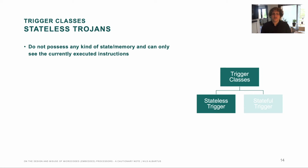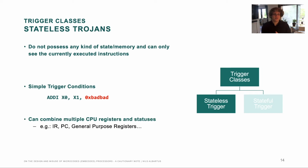This limits the attacker to rather simple trigger conditions, for example magic values, which are used to trigger the Trojan payload. However, the attacker can combine multiple CPU registers and statuses, for example the program counter or the registers from the register file, which eventually allows him to design more advanced triggers.